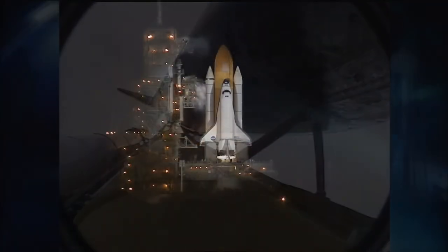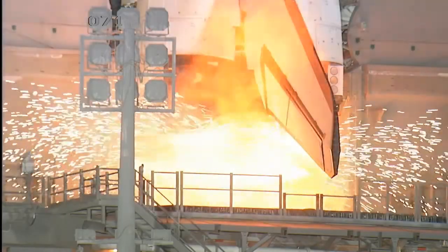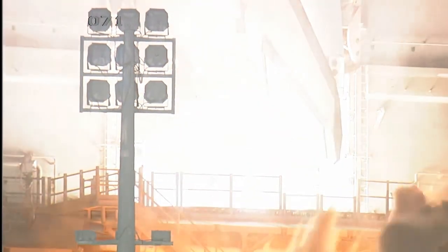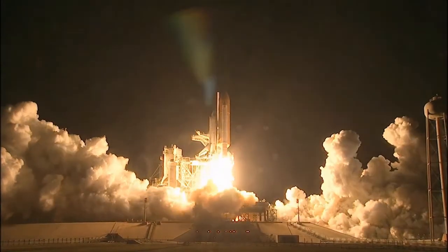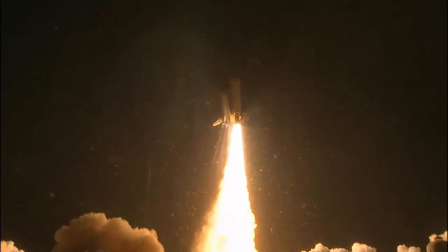T-minus 10, 9, 8, 7, 6, 5, we have a go for main engine start, 2, 1, 0, booster ignition, and liftoff of Shuttle Endeavour with NASA's final space station crew compartment that brings a bay window view to our celestial backyard.